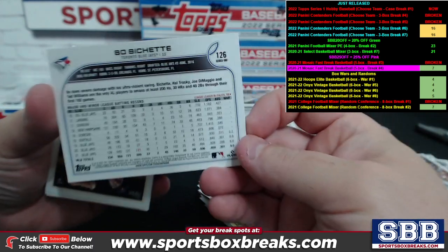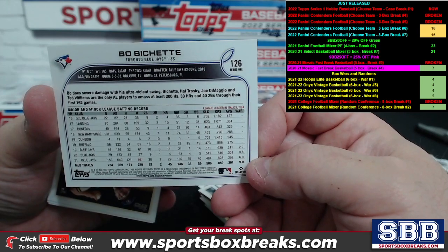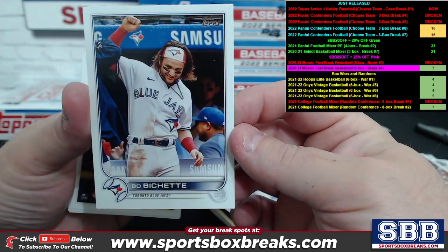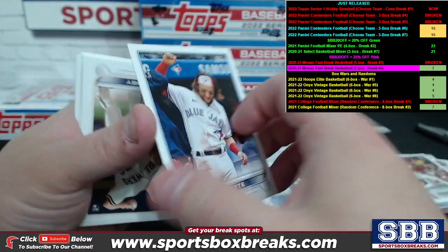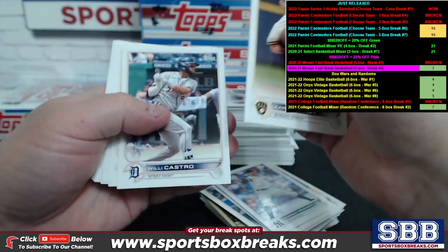Well, Bo Bichette was facing the other way, and it almost passed me by because it was stuck to the card in front of it. Toronto Blue Jays getting a Bo Bichette SP right there. Nice. Toronto going off to Josh. There you go, Josh. Sending off those Bama tickets to Jay. There you go, buddy. Congrats.